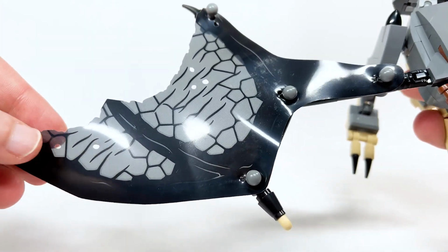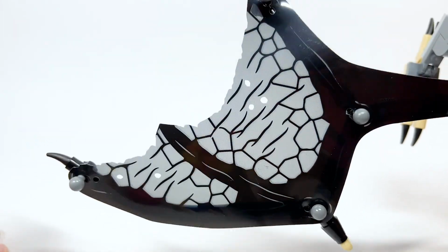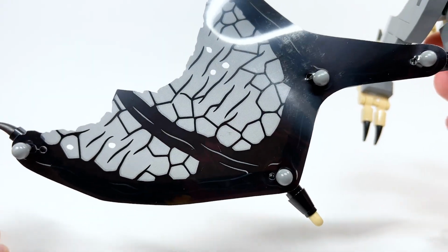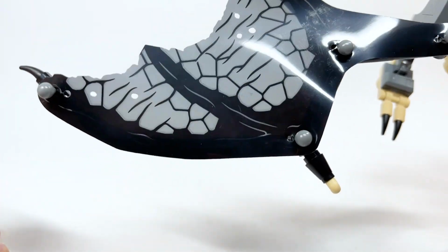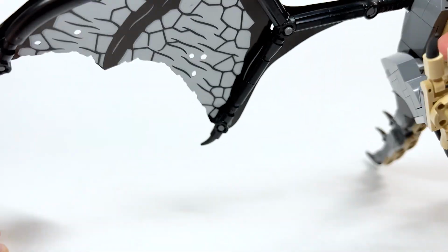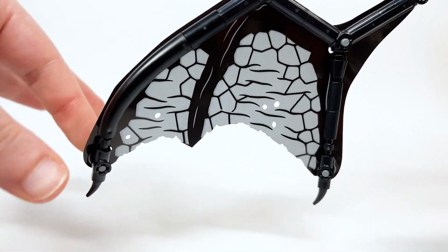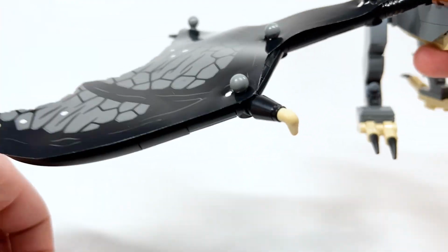You do get these really cool plastic foil pieces, and this is exclusive to the set. It's probably the most exclusive thing. I mean, we've gotten Nazgûls before, so nothing too interesting there, but this looks really cool, just the design of this. They are a little bit transparent. You can see through that, and it looks pretty great. I like how it's tattered and everything, and the connection points to that.